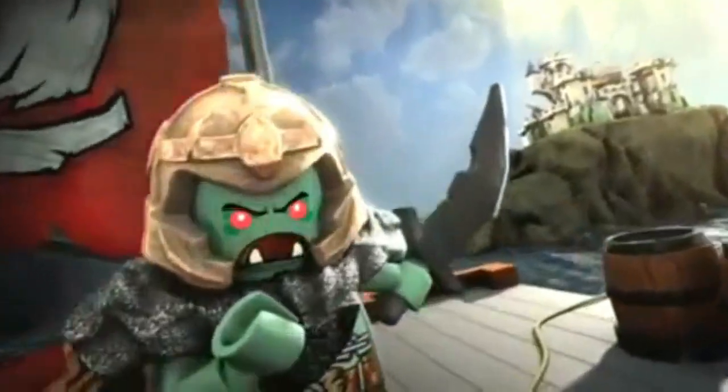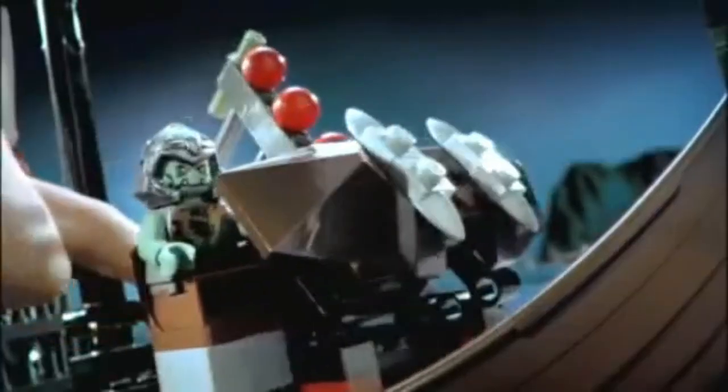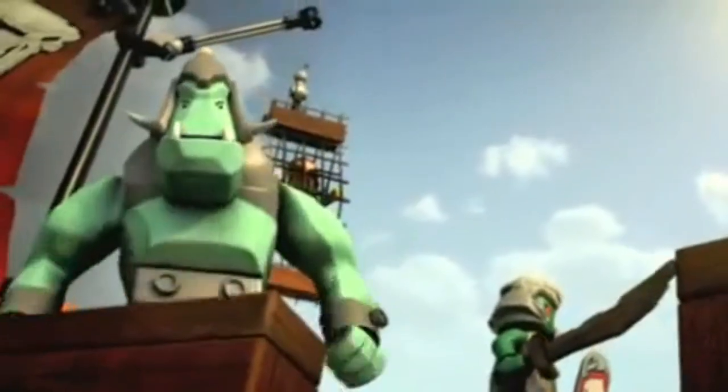Set 7048, or better known as the Troll Warship, was released in December of 2008. It stayed on the shelves through 2009 and was a big hit in the fantasy era of Castle. Today, we'll be reviewing the set and determining if it is worth the buy in 2024.